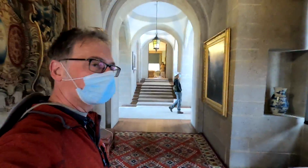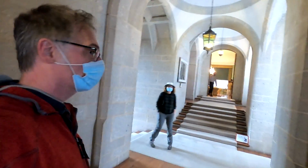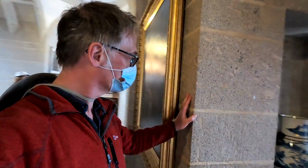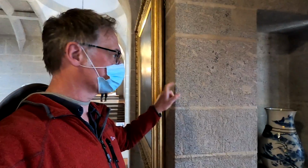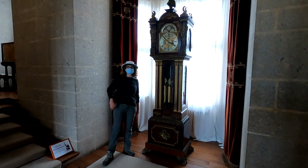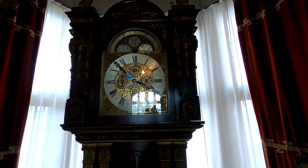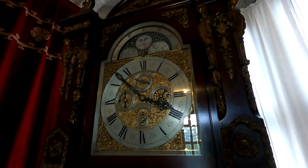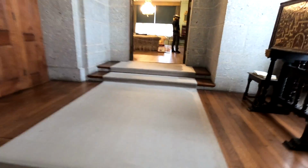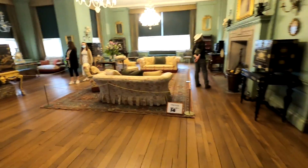Well, yeah, we're inside Castle Drogo, and of course you've got to wear the masks. But look at the walls. Everywhere is just stone, not plastered or anything like that. Look at the size of that great grandfather clock. Very lovely. It's working too. Right, we're going to enter the drawing room now. It does seem to be a one-way system, which is great. Oh wow, look at the size of this.